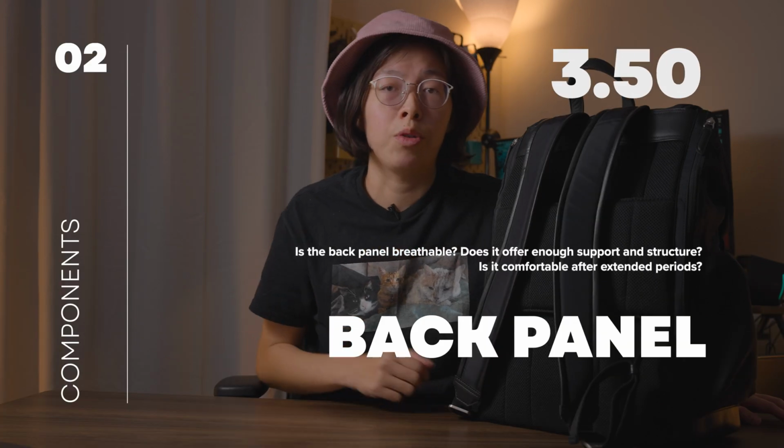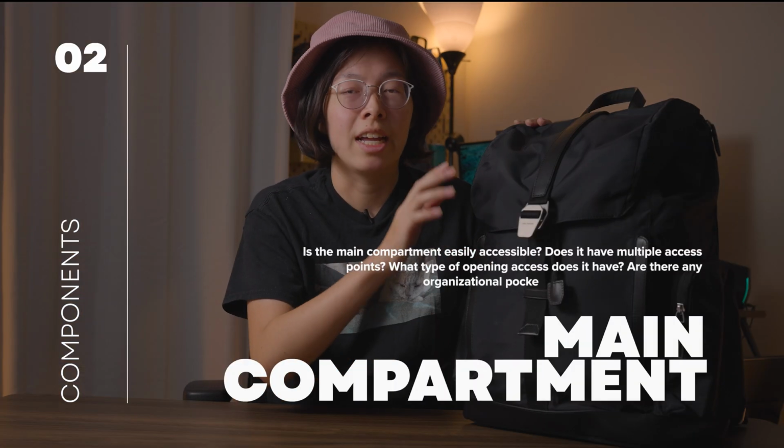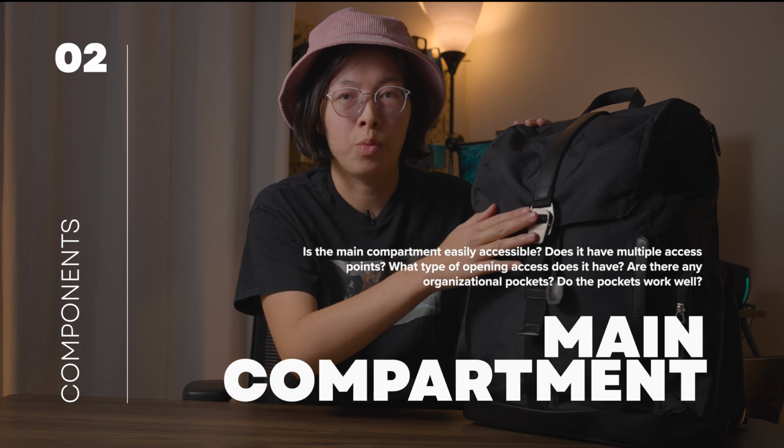We scored the back panel a 3.5. While the back panel is very comfortable, a more breathable design will elevate it even further. Sometimes less is more. Moving on to the main compartment, it has a two-step opening system, first with this buckled latch and with this drawstring enclosure.